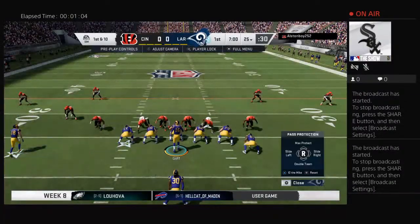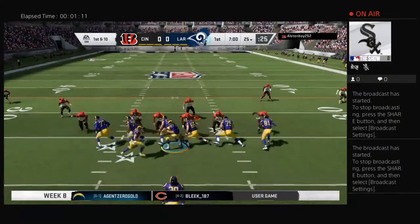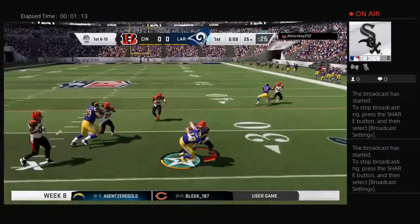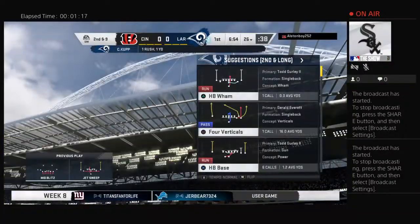Cut. 180. Super. Watch the run. He's coming. Double up. They'll start out here with a jet sweep. And not much to speak of. Call it a 1-yard gain up to the 26.